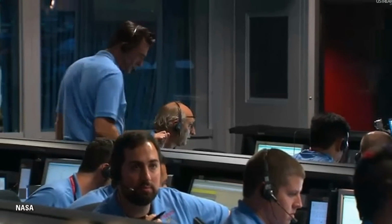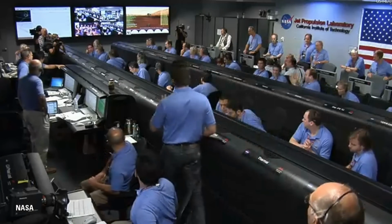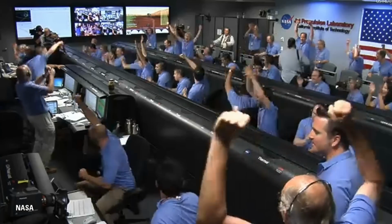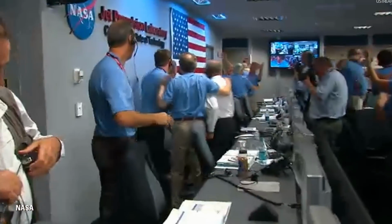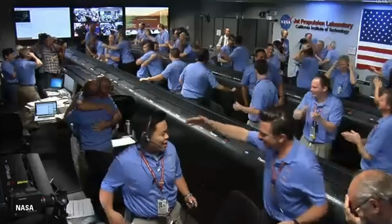Yep. UHF comm configuration. Rim is stable. UHF telemetry. Rim is stable. UHF is good. Touchdown confirmed. We're safe on Mars. Time to see where our curiosity will take us.